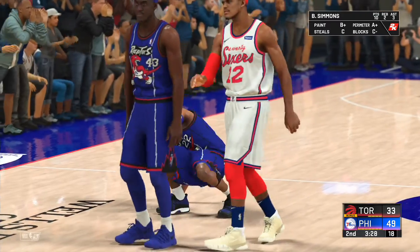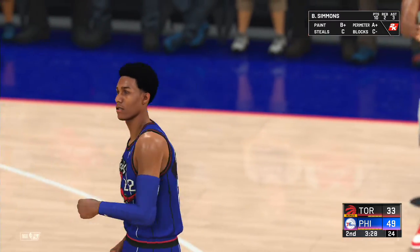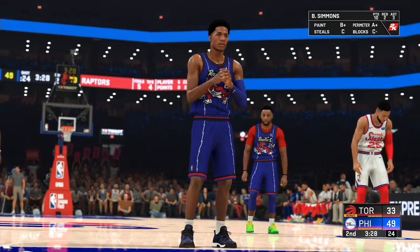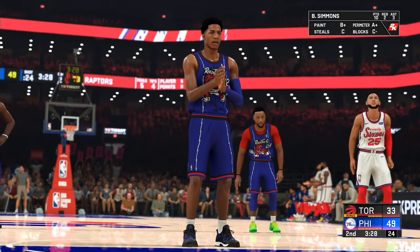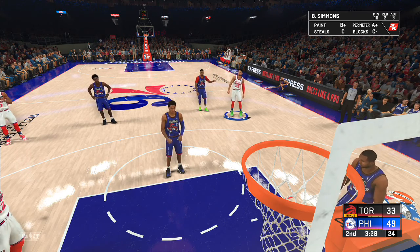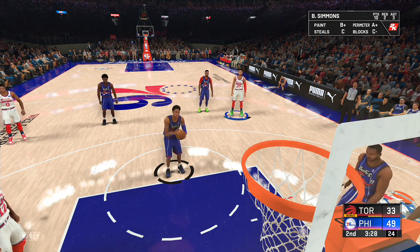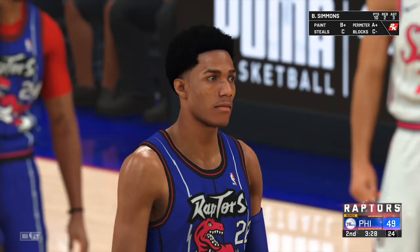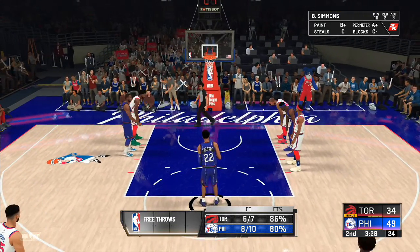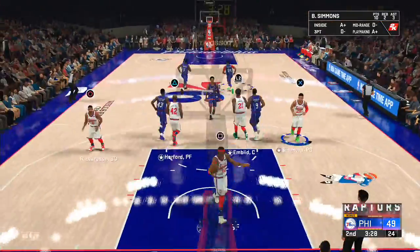And that's foul number 2. Maybe you don't sit him at this point, but you really have to be careful to not pick up another before half. Toronto shooting their 7th and 8th free throw attempts for the game right here. And he makes the first. Yeah, in this quarter, they've had the right approach, driving and drawing, initiating contact, creating opportunities, getting to the line. And that's good as he hits both of his shots.